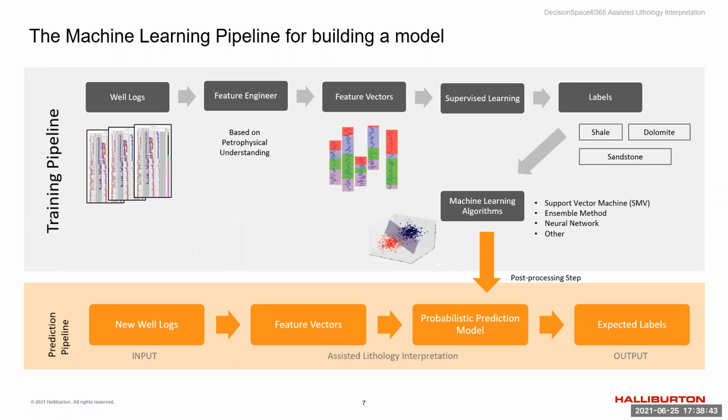Now, this is not just simply utilizing gamma ray cutoffs or porosity or something like that, and utilizing that for interpretation alone. This utilizes multiple curves and logs that might be available to you, and it would align them with the lithologies that are of interest to us.